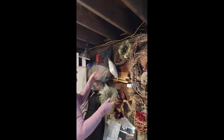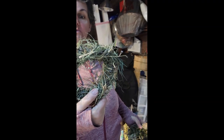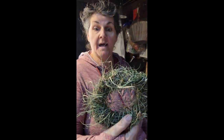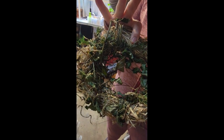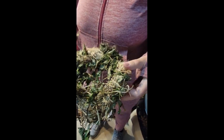And I've got more. There's always more. So, Bermuda grass be gone. This is fresh Bermuda grass, literally picked and wrapped when I picked it. I love this. This is a dried Bermuda that I then wrapped a wild clematis vine around. So it's not ideal, but I love working with different things.